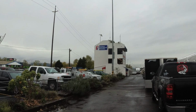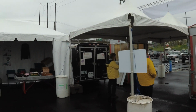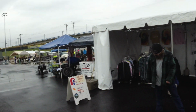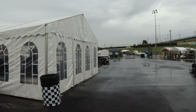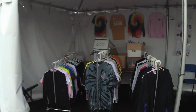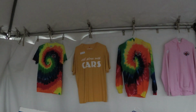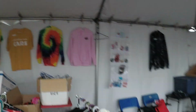We are at Portland International Raceway again, which is pretty much our favorite place on earth for the swap meet. Every year PIR and the Expo Center both hold a swap meet on concurrent weekends, and literally the entire track is full. So we'll be taking a gander at everything, but I wanted to show you guys, this is the entrance. I literally walked in, and the very first thing I saw was a Still Plays with Cars shirt. So of course, I had to get one. Let's see what other treasures we can find.